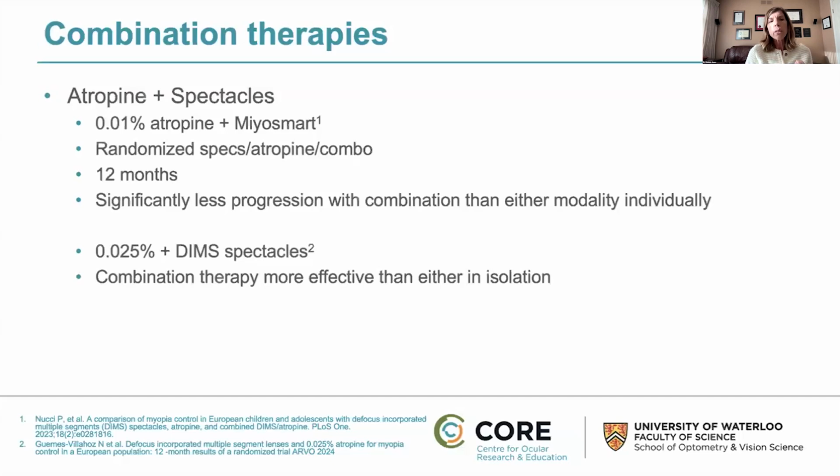The other thing about introducing atropine into a patient who's wearing spectacles or contact lenses is if for some reason they're not wearing their optical correction, and we find this with our young low myopes who we put into spectacles, not infrequently they take their spectacles off, and because they're a low myope, they don't necessarily need them visually.